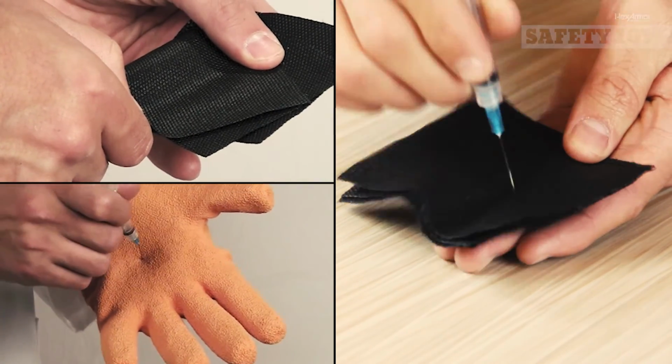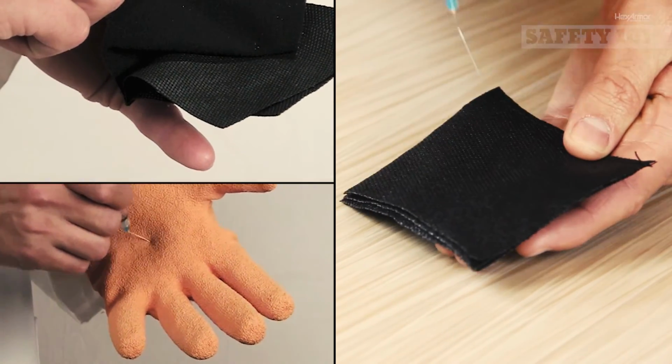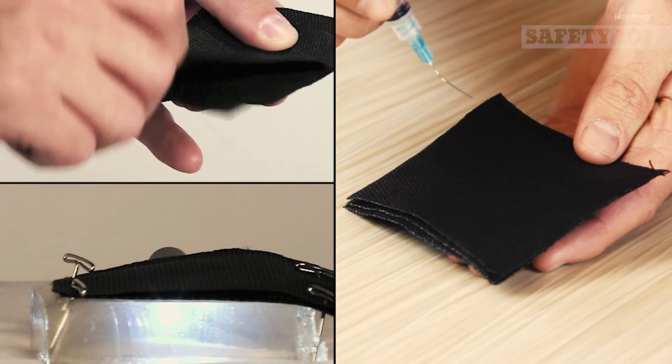If you're looking for needle-resistant products, ask for the ASTM F2878 test score, the only accredited test for needle resistance.